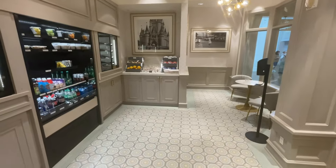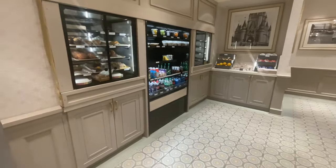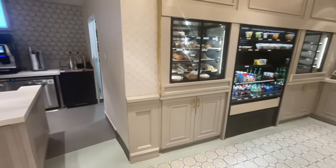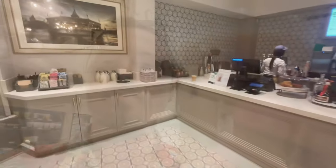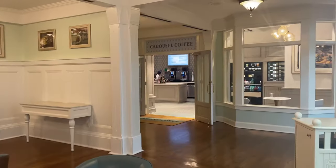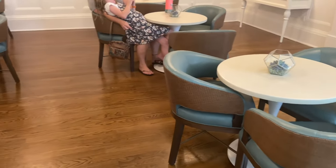All right, this is the Carousel coffee shop, which has caused a lot of controversy actually online. Apparently it's not deluxe enough. Thank you. I actually quite like it. And I got an iced coffee within about 10 seconds, so I think that's good going. And there's also a seating area just out here to the side of the lobby.